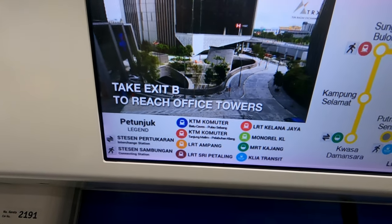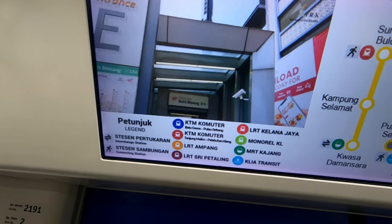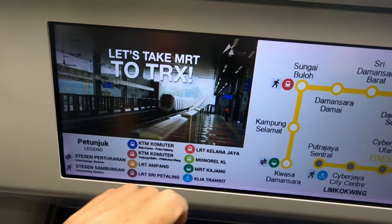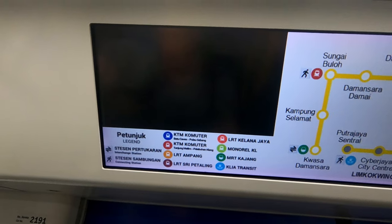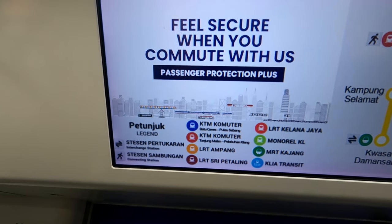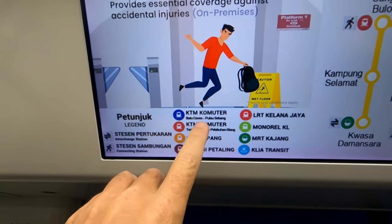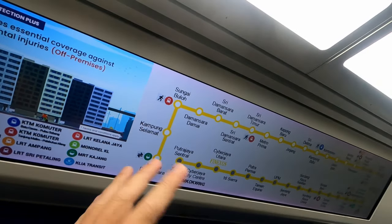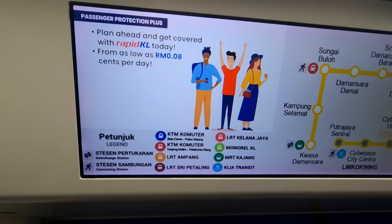These are all of the different lines: LRT Ampang, LRT Sri Petaling, LRT Kalanajaya. So that's where we started, on the Kalanajaya line, then the monorail, of course, and then MRT Kajang. Funny thing is, on these maps they don't list the line that you're on, because we're on the Putrajaya line, but the Putrajaya line is not on the list. So I guess logically they thought these are the other lines and they don't have to put it on the list.